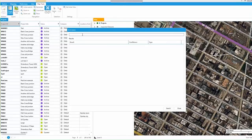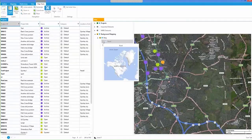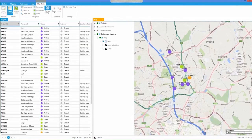So to make this demo a little bit easier, let me move to somewhere where I do have projects. So let's go to Warsaw in the UK. So we just zoom to that area, and you can see my project dots on the map showing different projects that we've already done in this area. So I click on any, up pops a little tooltip so I can see a little bit about that information.